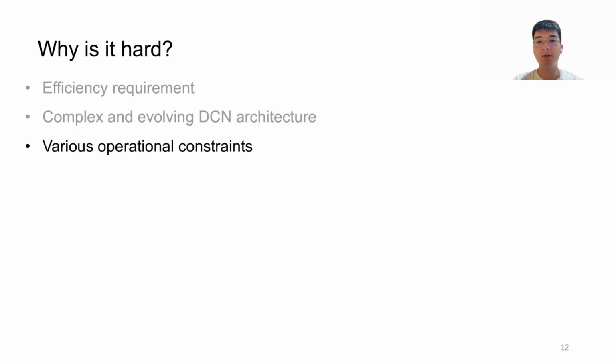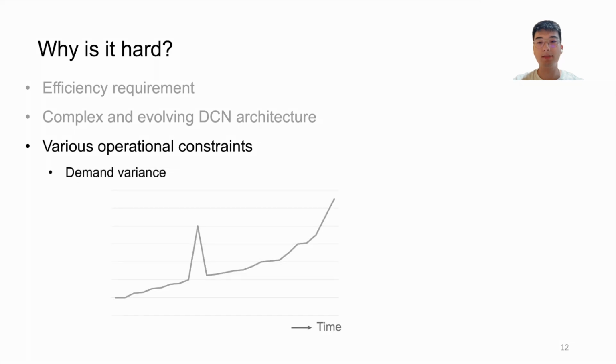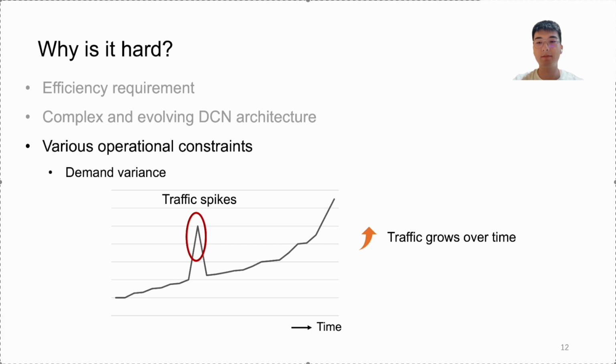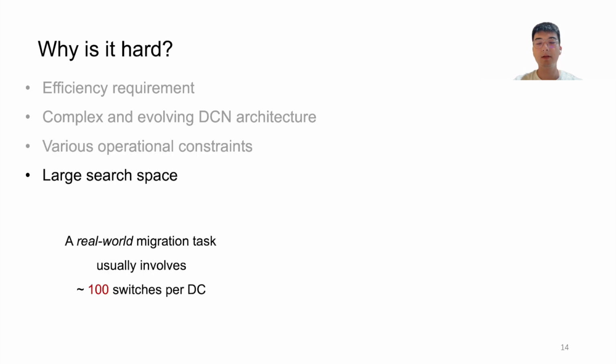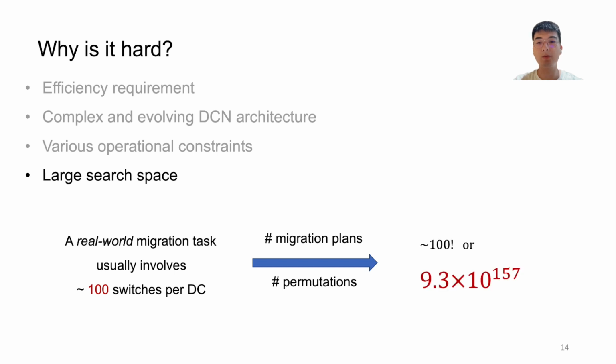Third, various operational requirements exacerbate the network migration problem. The demand variance is not negligible considering the long duration of migration. The traffic grows organically over time, and unexpected traffic spikes happen occasionally. Additionally, the total number of ports on the hardware is a hard constraint. A real-world migration task usually involves hundreds of switches per data center. The number of possible migration plans, or the number of permutations of these switches, is more than 10 to the power of 157.